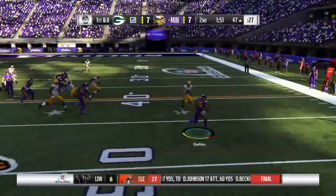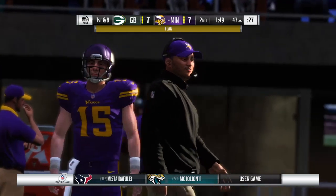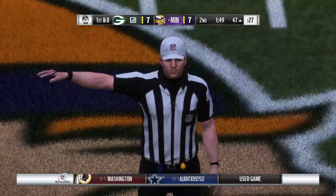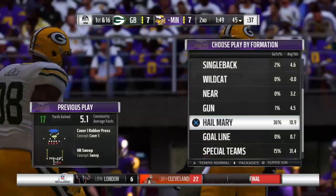Now a toss right to Barkley. And he's going to have just a couple here, with a marker on the field as well. Illegal block in the back. Offense. So this will be accepted as it moves the offense backwards.